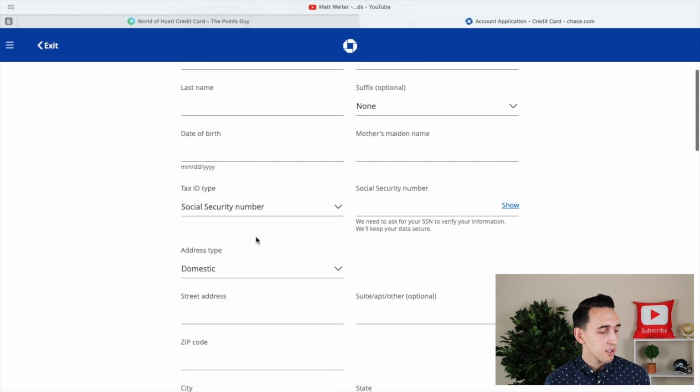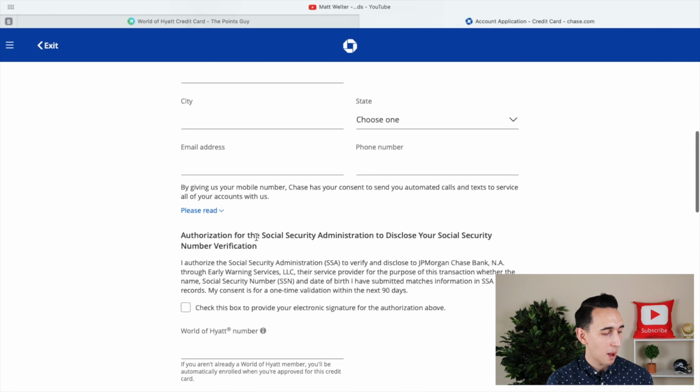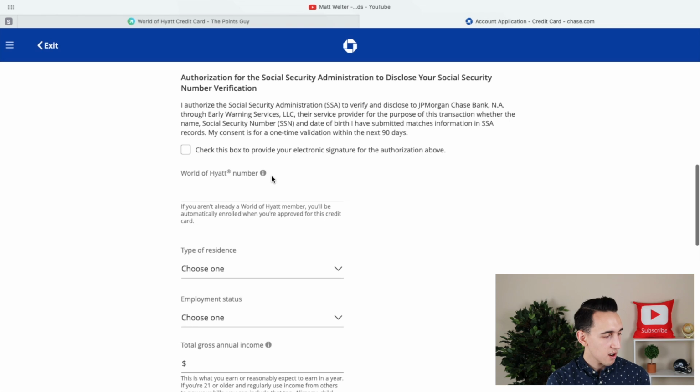but I want to go through the whole application first. So if we scroll down past some of that personal information, here is where you're going to put your World of Hyatt member number. I actually am already a member, so I'm going to put in my number right there. And that's just so it links with your account. I think obviously when you get this card, you're probably going to automatically become a World of Hyatt member since you'll get Discoverist status. But since I already am a member and I have a number already, I'll just go ahead and paste my number there.